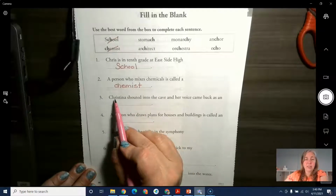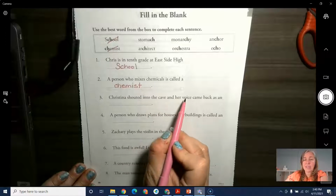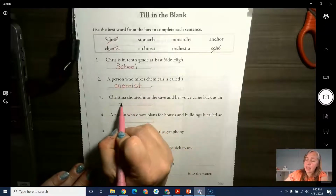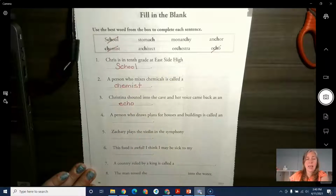Christina, oh, there's another k, shouted into the cave, and her voice came back as an, I know you know this, echo. Echo, E-K-O, echo.